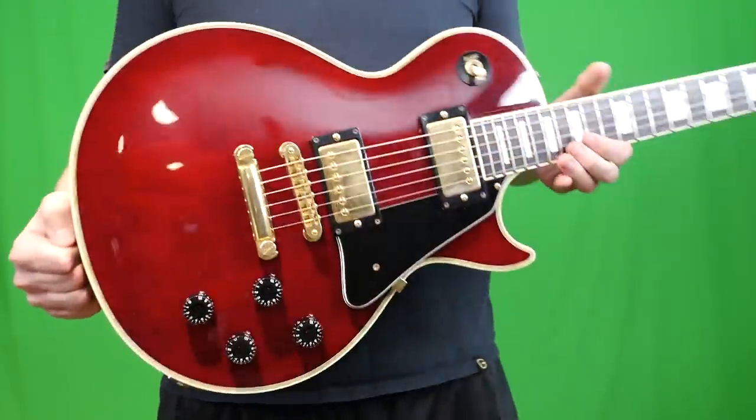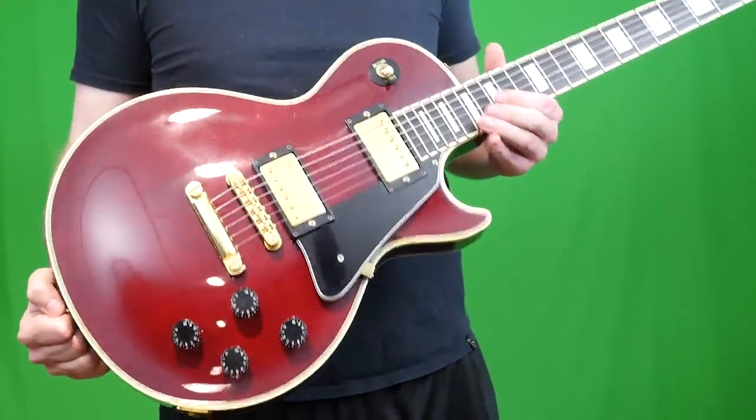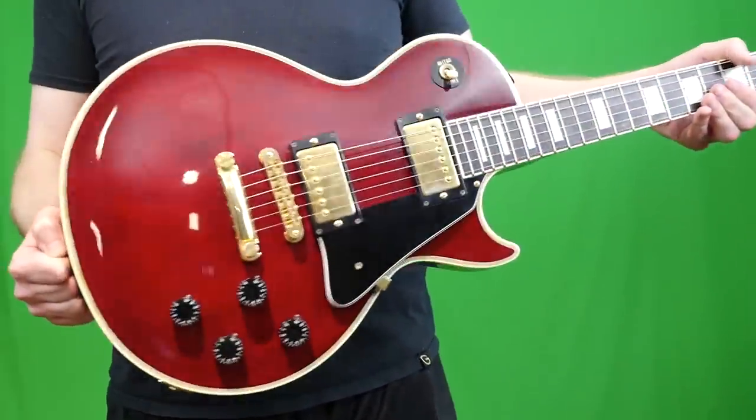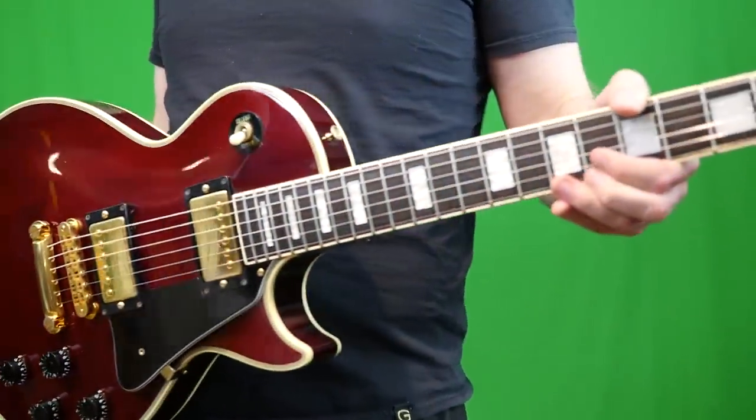But, I mean, it really depends what you're going for. Sometimes a bright, attacking sound can be good. You just have to dial your amp in to compensate for it.